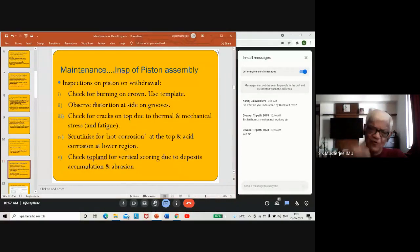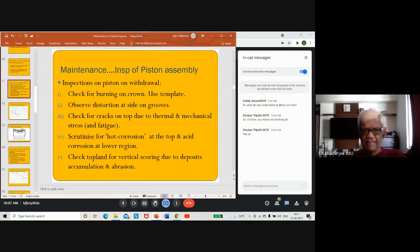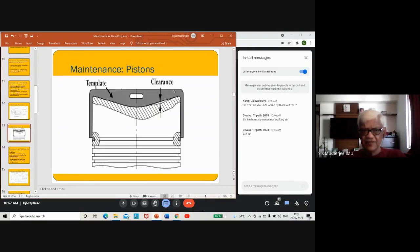So the moment the oil falls on the piston crown, the oil burns. And with that, the surface of the piston burns out. So to check whether it is burnt out or not, the piston crown is measured with the help of a template. And this is a template which is used for measuring whether the piston crown has been burnt or not. Now, this is the region where it is burnt. So there will be a clearance between the template and the crown where you can put a feeler gauge. And the moment that is gone through, it means the surface is burnt. Up to a certain level, the manufacturers allow the piston to continue.